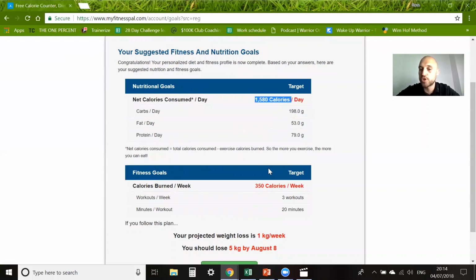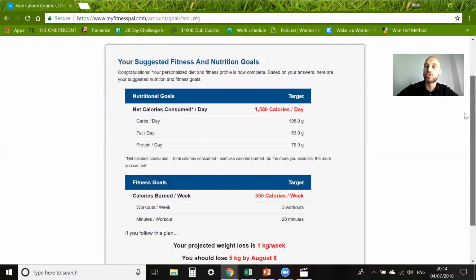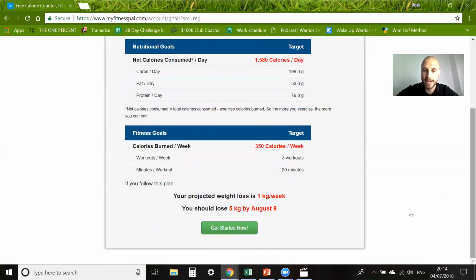So if you're losing weight too quickly from that, then the beauty of this is that we just review the numbers, we reflect, and we can up those calories. Or vice versa, if the results are too slow for you, then we can reflect, maybe reduce the calories or increase the amounts that we're burning. Okay, so get started now. This will set up our account.